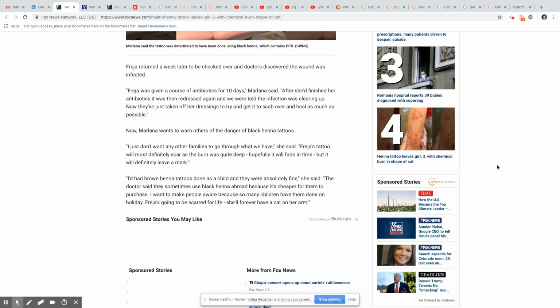The doctor said they sometimes use black henna abroad because it's cheaper for them to purchase. I want to make people aware because so many children have them done on holiday. Frida is going to be scarred for life. She'll forever have a cat on her arm.